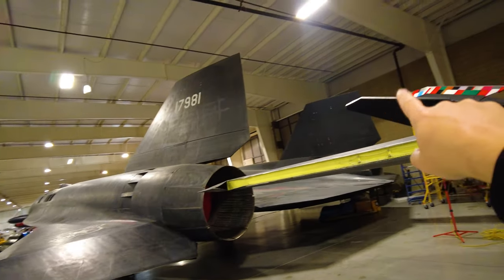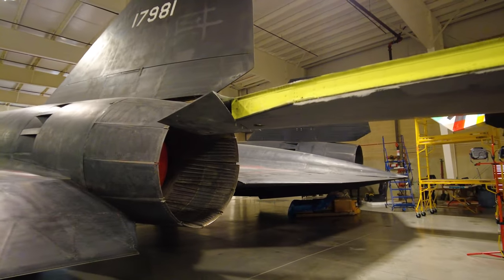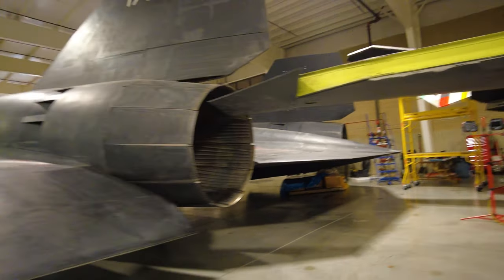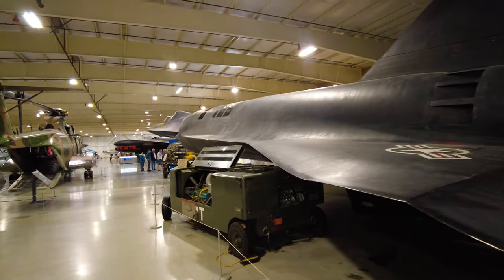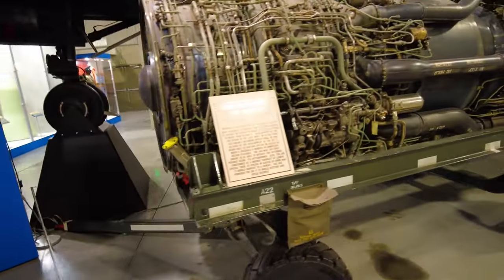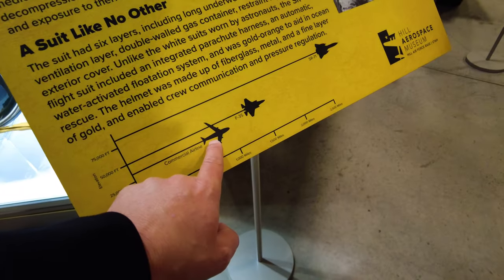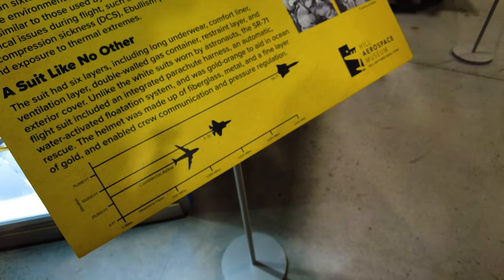Look how big the tail fins are, and there's two of them. How big the jet engines are. Oh no, they're huge. I think there's just two. There's just two cockpits up at the top. Do you see them? There's two little bumps. So there's a commercial flight, then the F-35 would fly here, and then the SR-71, and it could fly super fast, and that's the suit.